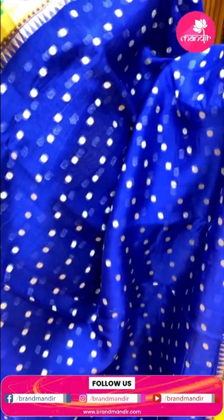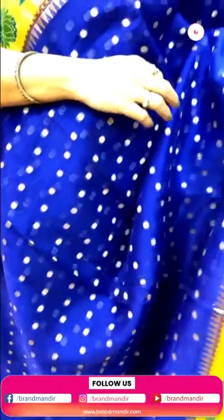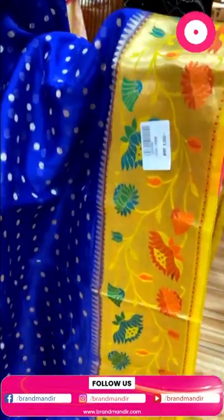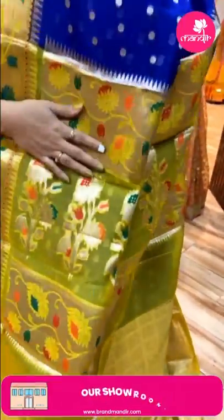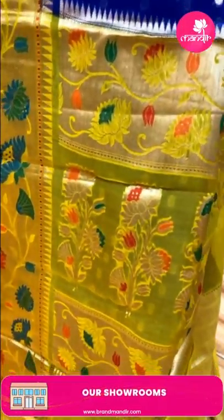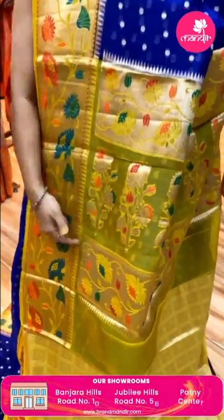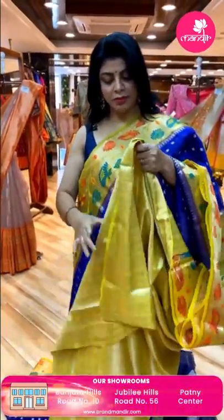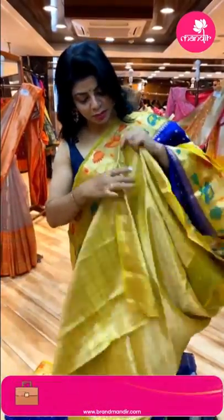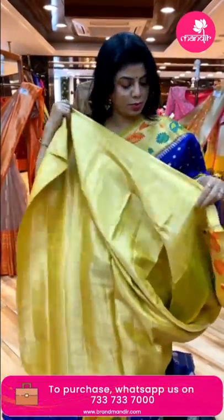All over round buttas. Border, cross kaddi contrast, cross kaddi with florals and vines. Pallu contrast, floral buttas along with the cross kaddi borders. Blouse, complete brocade blouse, with border.